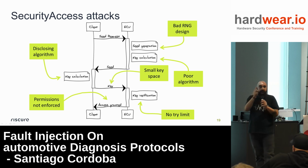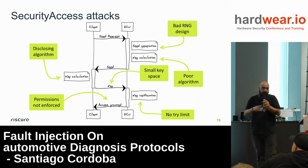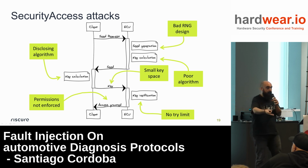Key calculation. You were speaking about leakage, but we are speaking about disclosure. If there is a disclosure of the algorithm, all the security here is just this pre-shared secret, which is the algorithm. If it's compromised, if it's disclosed, the security is gone.